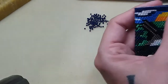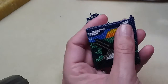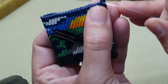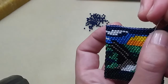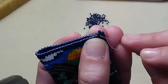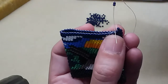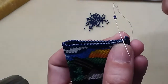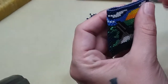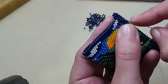So you want to come up through that last bead there. Now you want to pick up two beads. So pick up the two, okay, and then to the left of that, you went into this one here. So you went under that one bridge here. Now we want to go under this bridge next to that, right next to it. And remember, you only pick up two beads. So pick up two beads, go into that bridge next to it like that. Okay. And then you're going to want to come up through that last bead. Just like that.